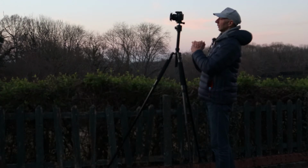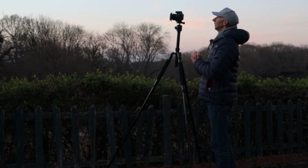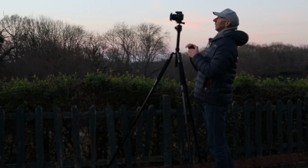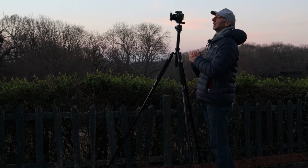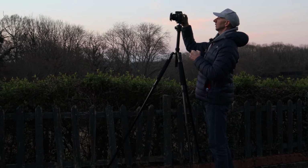Heading into the blue hour now. Sun's right down now. We're obviously projecting all its light up into the sky. Got lovely pinks behind me, and just in front of me they're kind of like that lovely dappled golden colour. So yeah, how long it's going to last I don't know, so I'm just going to keep firing away here.